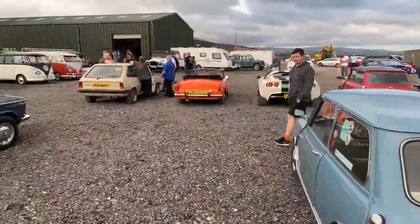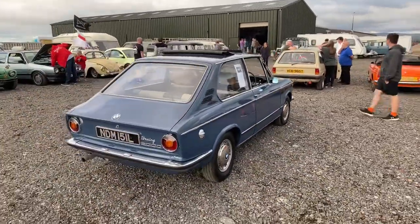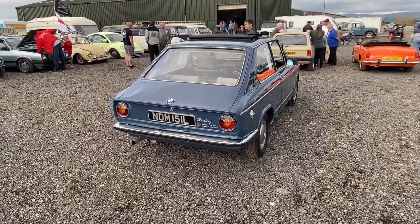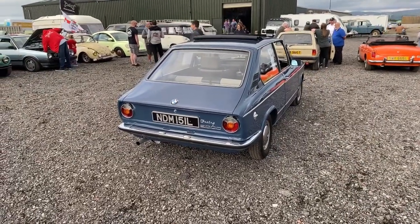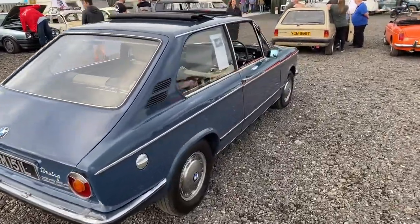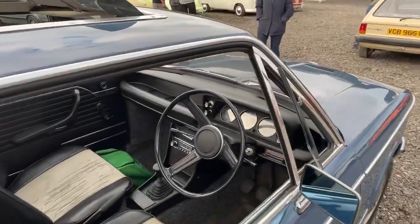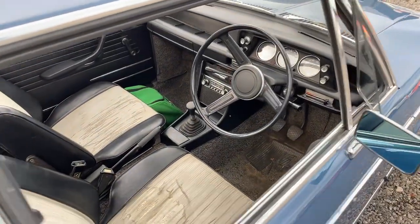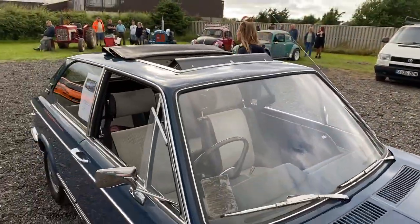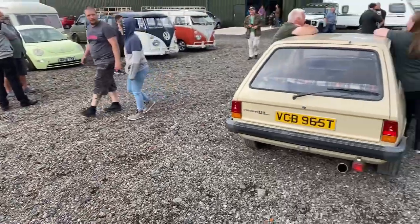Oh my word, a BMW. Oh, I think this is the one that Mr. Lloyd saw. The Touring 2000. Unbelievable. Oh. Such a rare car. I have never ever seen one of those BMWs ever.